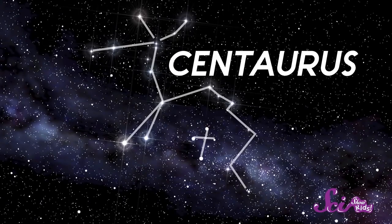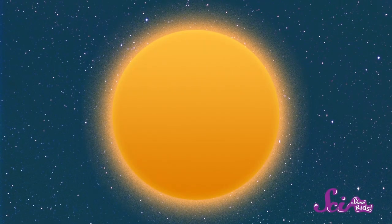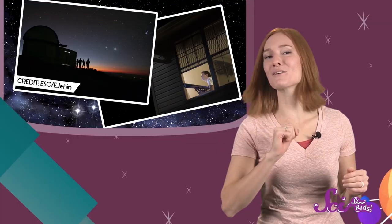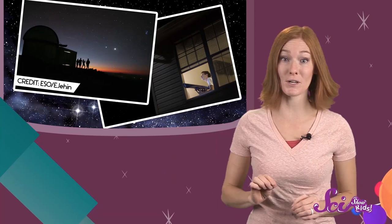It's in the constellation Centaurus in the southern sky, but even though it's closer to the sun than any other star, it's so small that you can't even see it from Earth without a telescope. How small is it? Well, you could fit 7 Proxima Centauris inside the sun from end to end. So while you're stargazing on the next clear night, keep in mind that the stars might look pretty much the same, but now you know they come in different colors and sizes, a lot like we do.